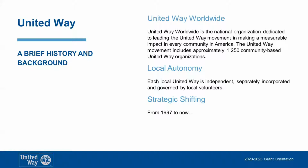But unlike other national or international nonprofits, it is not a top-down organization. We are actually bottom-up. So we are completely locally autonomous from the national, international body. Each United Way is independent, separately incorporated, and governed by local volunteers. And this allows us to respond to the needs of our community.